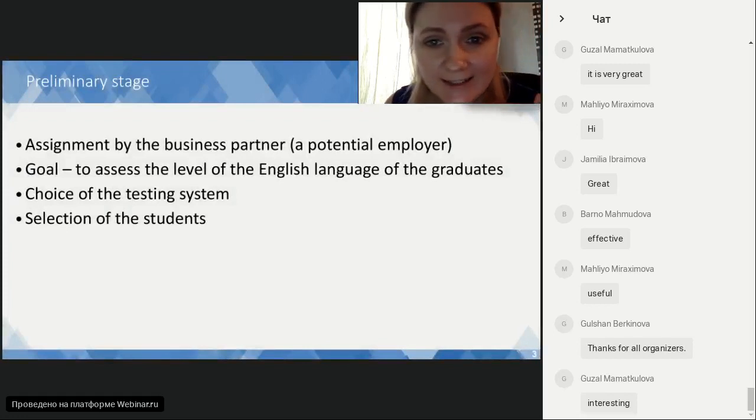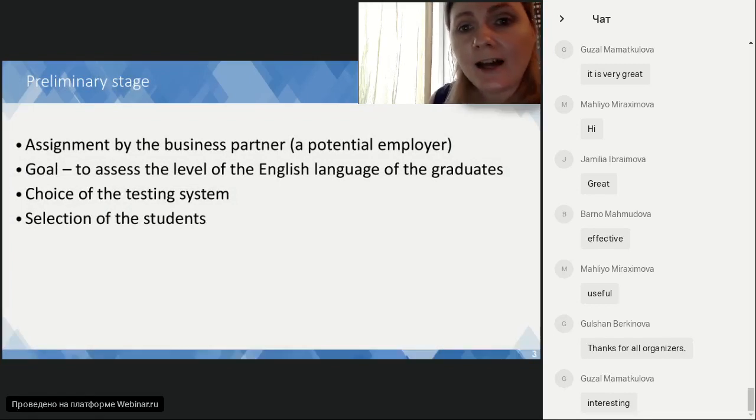So now let's talk about the testing itself, Linguaskill at MIFI. How did it start, and what was the reason? The first reason was the push from our business partner, who is also a potential employer. They talked about needing future employees with a high level of English, no lower than intermediate. And the first goal for us was to assess the level of English of the graduates, to see what level we get in the end.